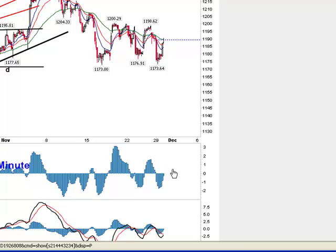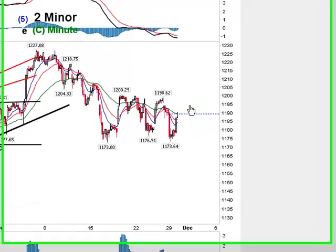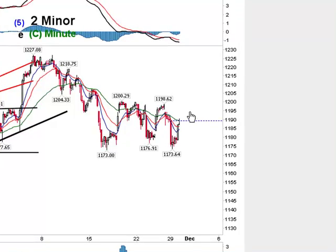Obviously, if the 60's rolling up there and rolling back down, it gets into this kind of area. At the same time, the 30-minute is doing the same thing, headed down, and the 15's all headed down. If they're all heading down, then the bull flag doesn't have much chance on a Wednesday. I would hope not.